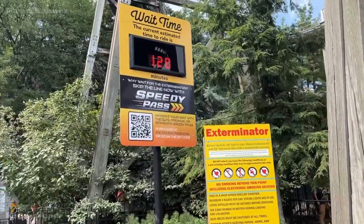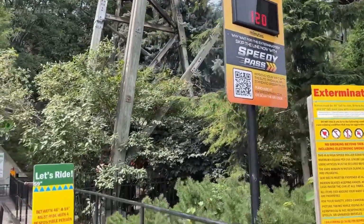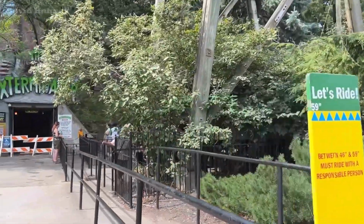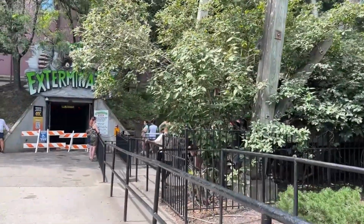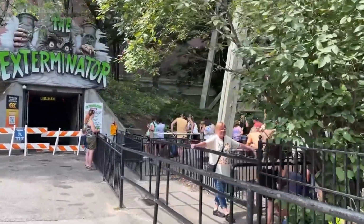I think I found the longest line in the park. Exterminator's queue line is almost full, and it's still running limited capacity, and it is at a 2-hour wait.